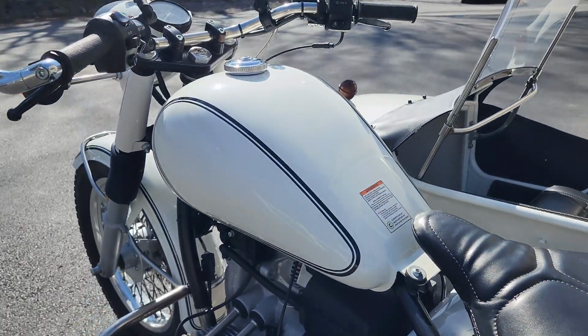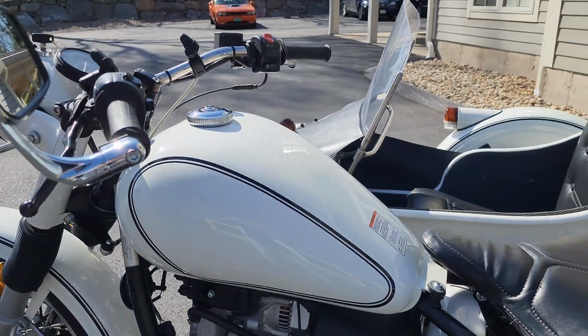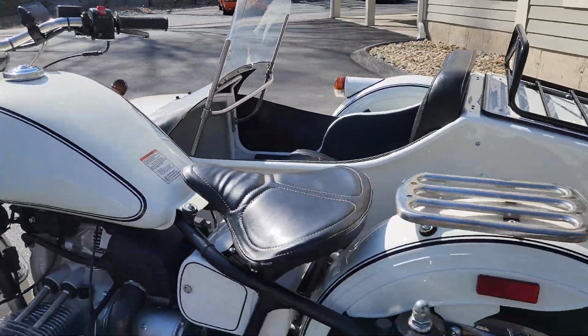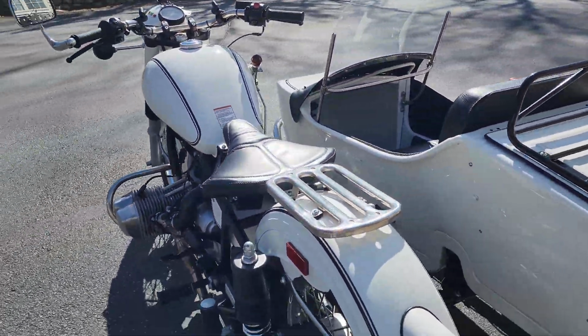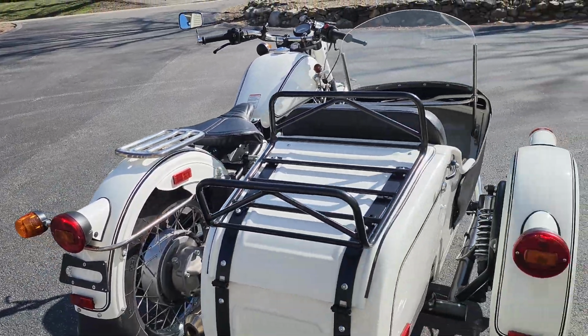But now as we make our way, we can see the tank. There's really no scratches or damage or anything from the rider. We've got the single luxury tractor seat there and the fender rack. I love all the round lighting on the Retro as well.